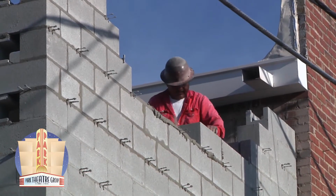The backstage addition, of course, we got our second floor poured. Now we're topped out to the top of our parapet walls, and I've got a crew back there now setting the bar joist and the decking for the roof system.